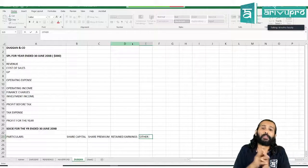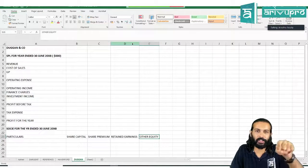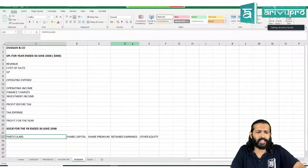So compound financial instruments will also have an equity portion, that we put under other equity. So do not forget that. You will not be able to see it in your trial balance; that will come only as part of adjustments. Here there is no revaluation surplus, so I will leave that. No other reserves are there. I think this is good enough.